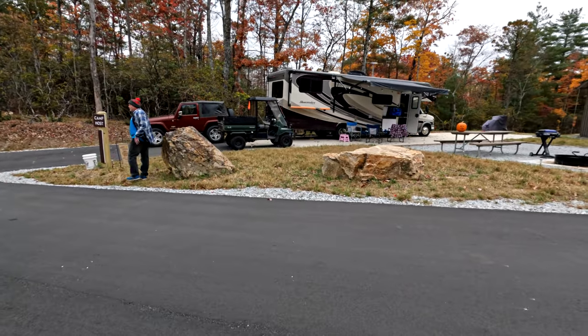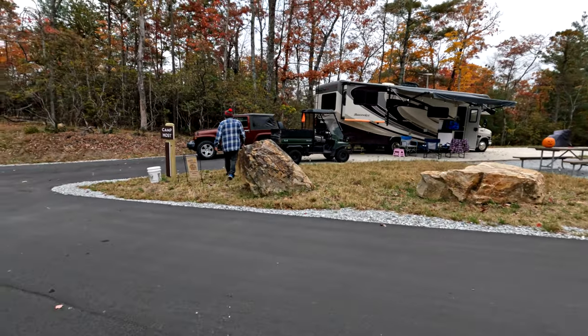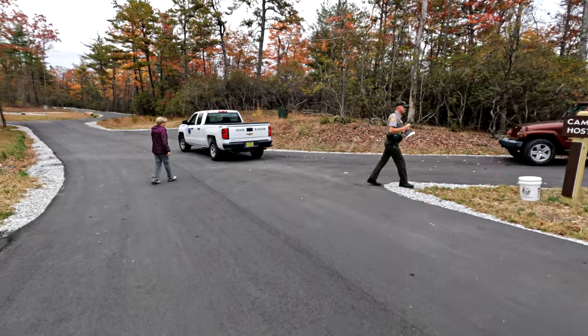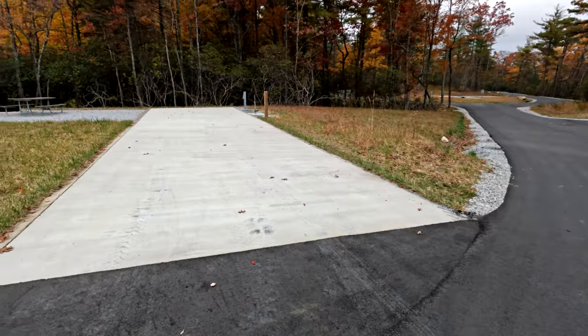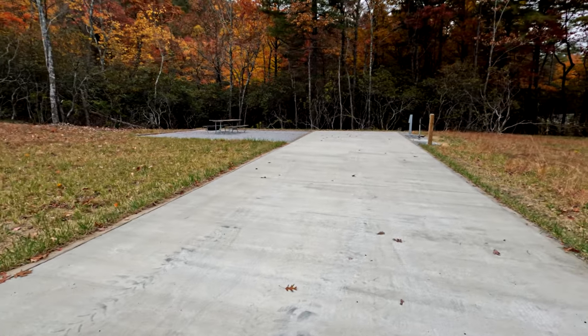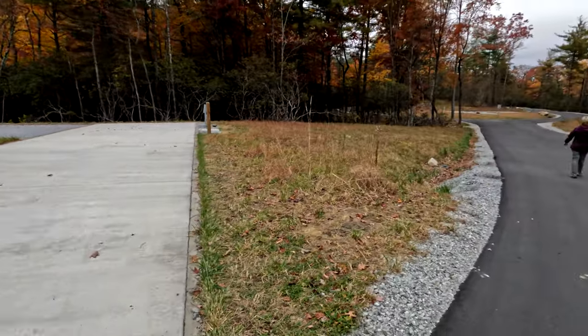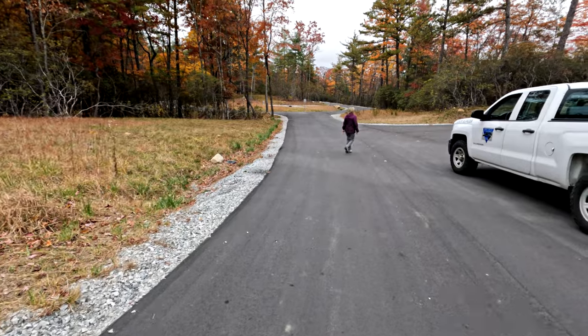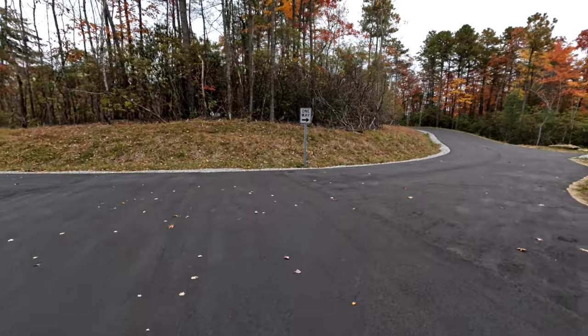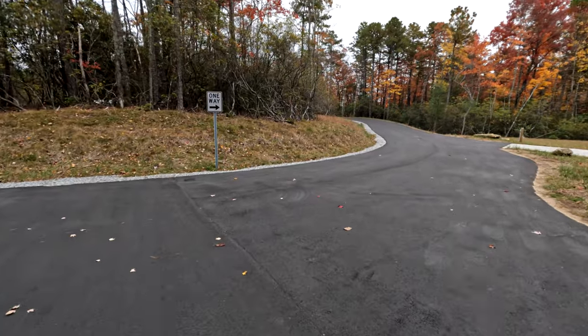Cool. Okay, we got the camp post here. Yeah, thank you. You want to file a complaint about that buckeye? I hear you. Hey, they escaped today. Site 24, right across from the camp post. Three sites back here, like I said.